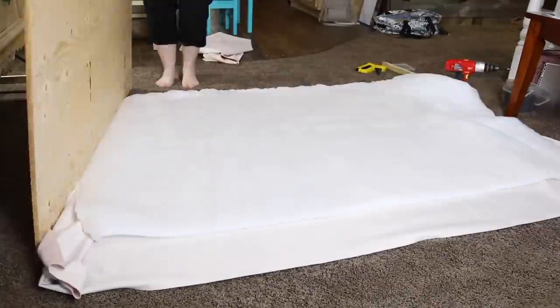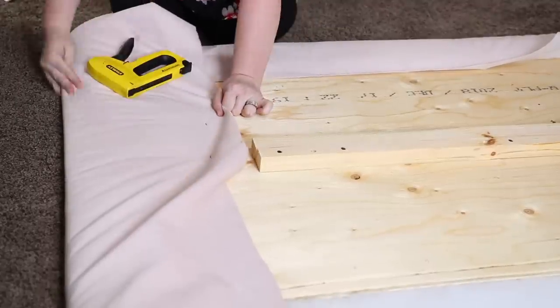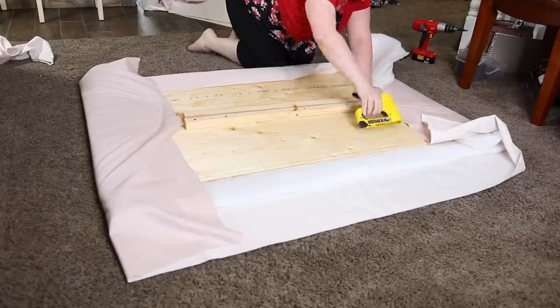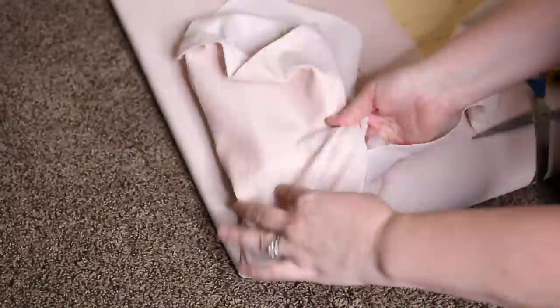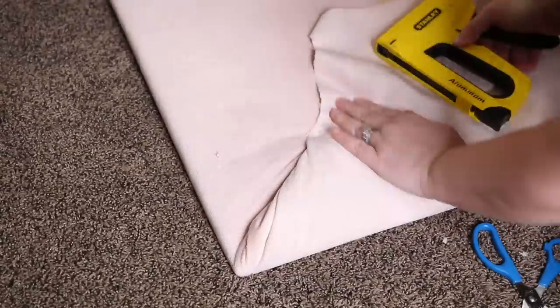I laid out 2 meters of fabric and quilt batting, and I'm using it to cover this board. Always start in the middle and staple gun, pulling tight, working towards the corners. Then you want to fold the corners in, do the corners last, and staple them into place.